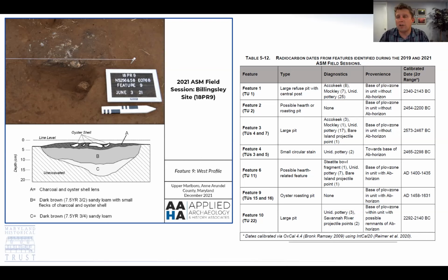And one of the other things the non-capital fund was used for was some C14 AMS dating. And there you can see the results of some of the features from both 2019 and 2021 that were sampled. We analyzed nutshells from those sites. And the really cool one here is feature 9, the oyster roasting pit. That yielded a C14 date of 363 plus or minus 18 radiocarbon years before present.